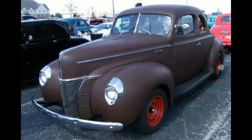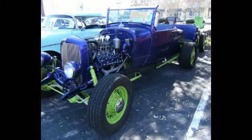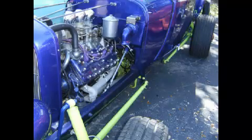This 1940 coupe is similar to my '41 in appearance. I'd call it a nostalgia rod. Even though it has prime paint, it's not a rat rod. This '30s Roadster was truly a nostalgia rod with a flathead engine. Note the 3 tubes. It's very well done. That flathead will cost more than any small block Chevy.